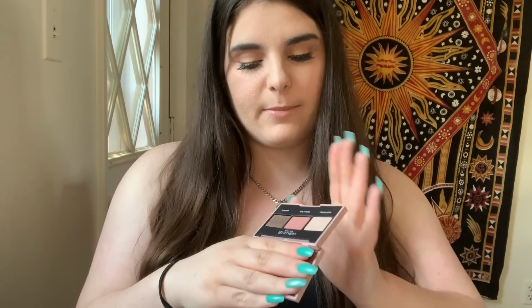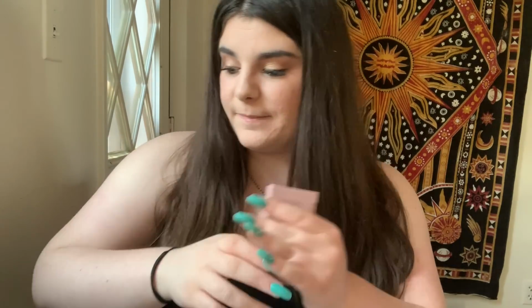I haven't really had problems blending this or with pigmentation as far as this trio is concerned. This shade I really like, and then this shade here I like to put all over the lid and in the inner half here. This was $3.99. It was originally $15, which I would not have paid, but I am glad that I have it.